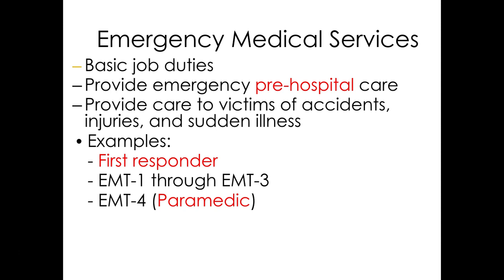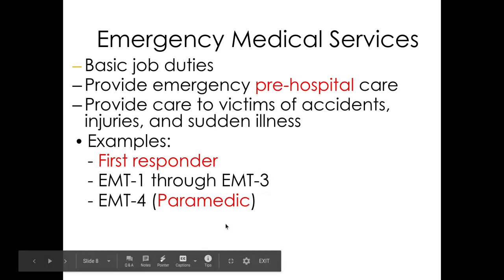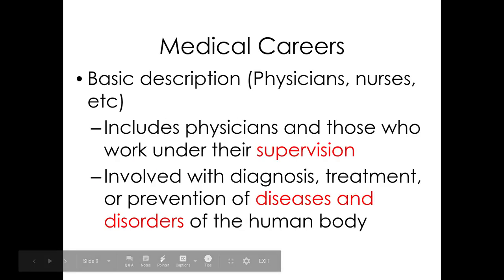Sometimes you will have firefighters when they come to the scene who are also firefighters/paramedics, but they're the ones that are actually administering medication. They are doing a lot of the more difficult procedures that could affect someone's condition, whereas your EMTs are just going to be somewhat of an assistant to them while they are treating the patient.